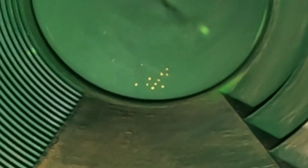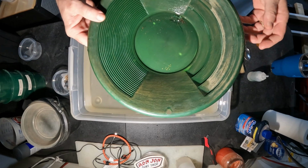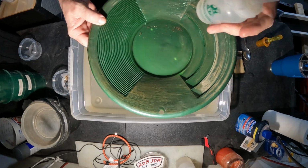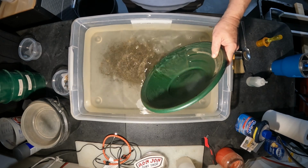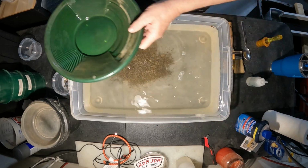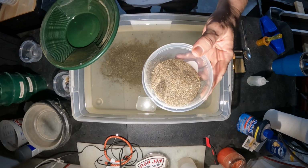There it is. But there's the last bit of that plus 40. 2, 4, 6, 8, 10, 11 pieces, or 10 pieces and a piece of gold looking dirt. My gold claw, I ordered it about a week ago and it just came in the mail today, and I'll go get it and show it to you. I'll be right back. All right, and we're back with my plus 60 material right there.